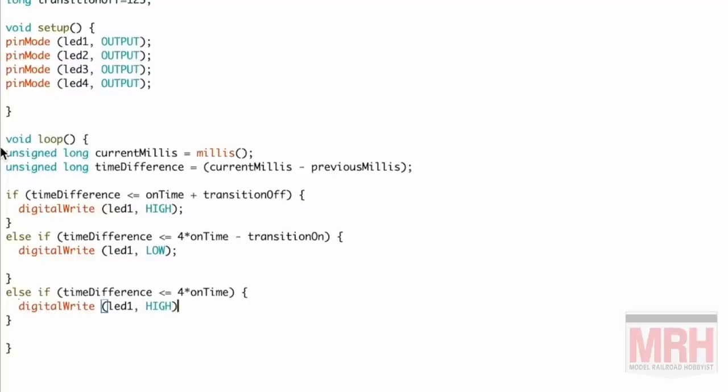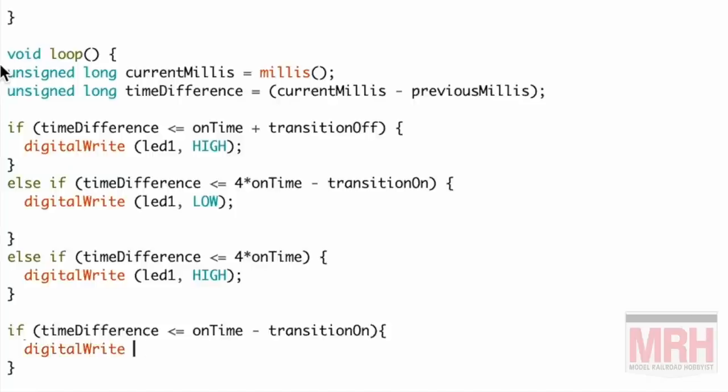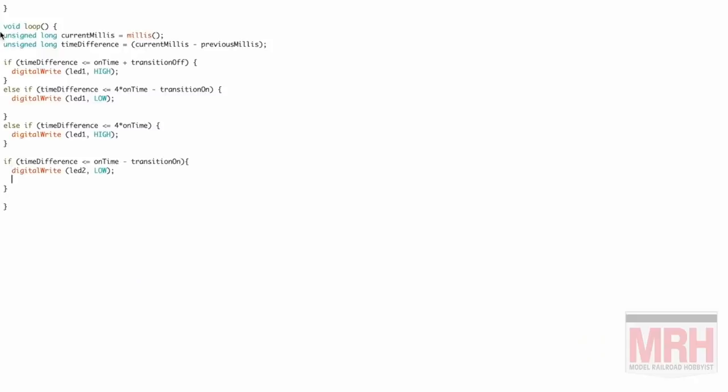So now we move to LED2. There we say that if the timeDifference is less than or equal to onTime minus transitionOn, then we digitalWrite LED2 as LOW. In other words, we want LED2 to start the cycle off. Next we write else if timeDifference is less than or equal to 2 times onTime plus transitionOff, then we write LED2 as HIGH. Then finally we write else if timeDifference is less than or equal to 4 times the onTime, we digitalWrite LED2 as LOW.